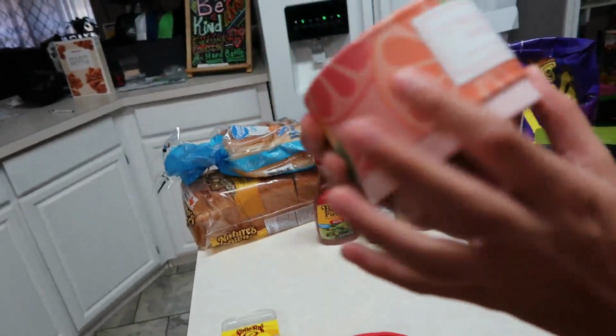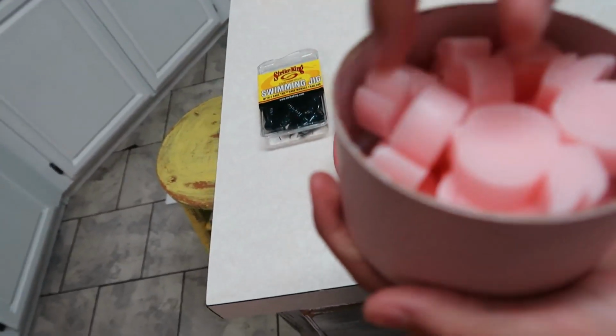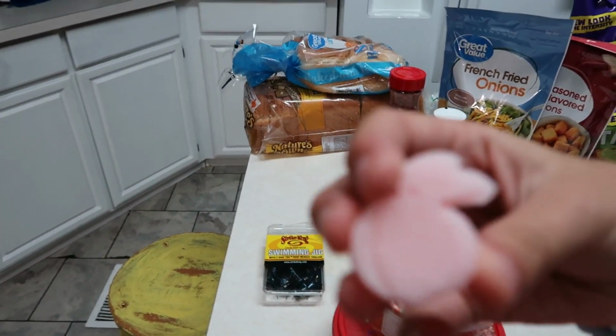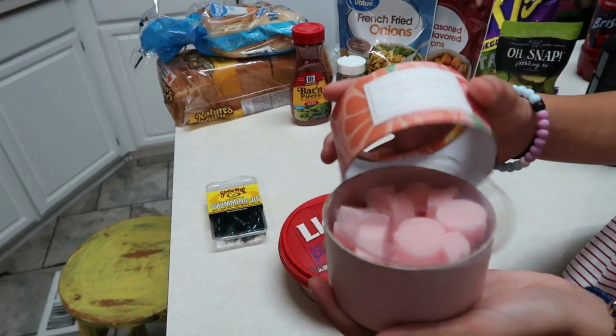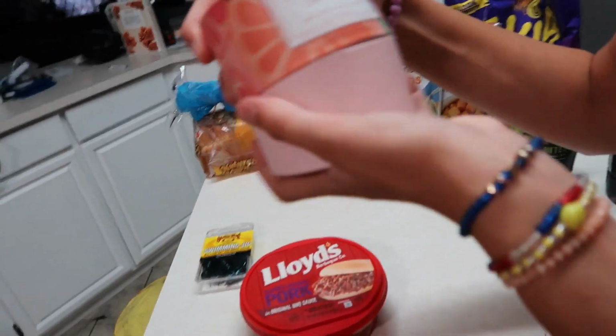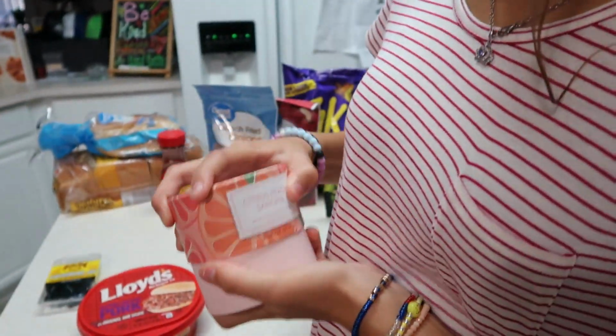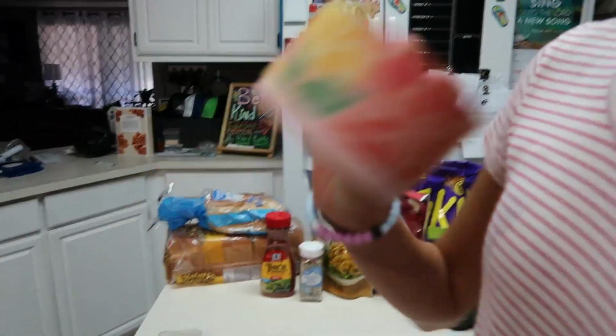Then they have these new things that we found. They're little, and on clearance too, right? Yeah, they were $3. These little wax melts, and first of all, this one's shaped as a peach, and it comes with a ton. This one's the citrus peach sangria. Courtney got that sangria. And they're just little wax melts, and there's a lot of them, and they smell really good.